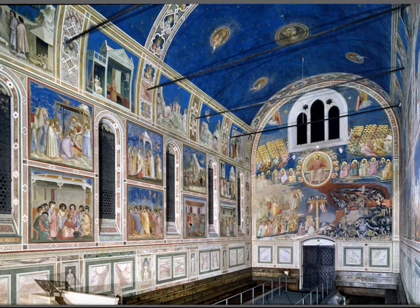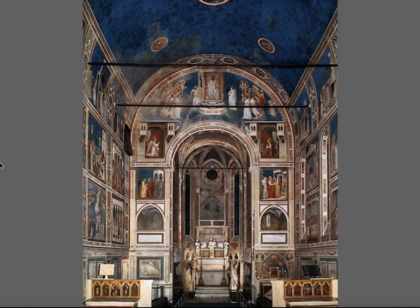But all these panels that you see on the wall are very much like the comics in a newspaper. Each one you read left to right. Up here, there's a story of Mary's parents, Anna and Joachim, and they go along the top row on both sides. And then the other rows, these two rows, are the life of Christ, with the Last Judgment on the end.